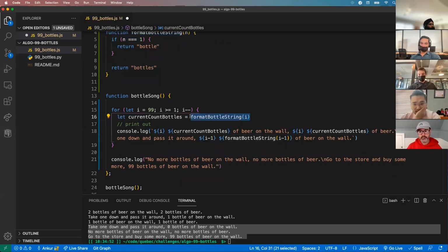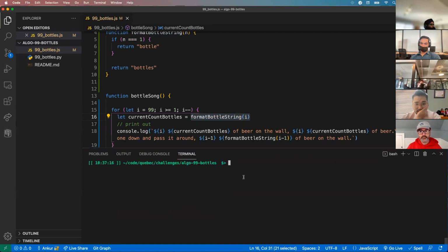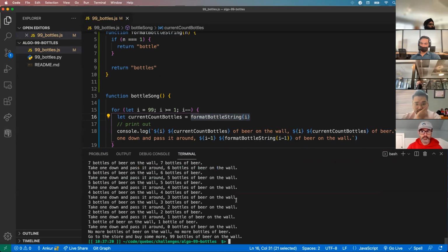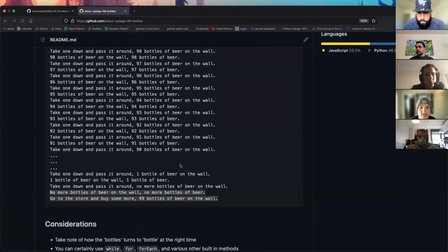So again, I made a refactor change. I should also verify that I did not mess up my output. So let's give this a quick run. Kurt, was there a question? Sorry. I have a quick question. So correct me if I'm wrong. When I'm reading the README file at the 0 bottles, it seems like it goes straight to no more bottles instead of 0 bottles.